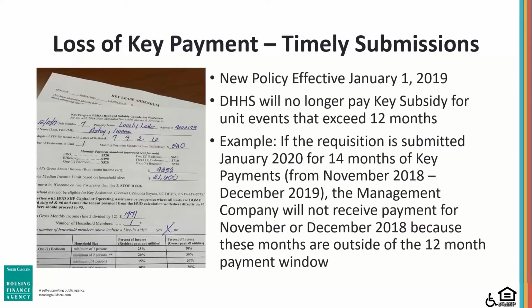For those of you that have targeted units on your property, you may also receive key rental assistance. Effective January the 1st of 2019, DHHS will no longer allow payment for key subsidy for unit events that exceed 12 months. So for example, if you submit a requisition in January of 2020 for 14 months, and that's say November the 28th of 2018 to December of 2019, you will not receive payment for November and December because that is outside the 12-month window. So make sure that you are submitting those payments timely.